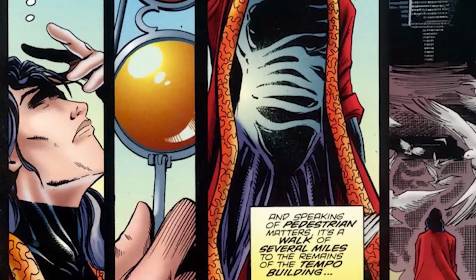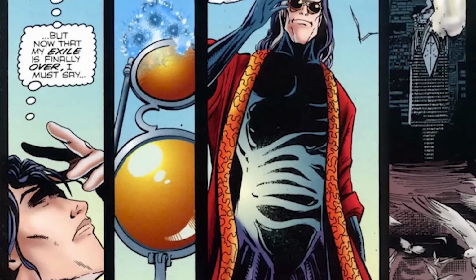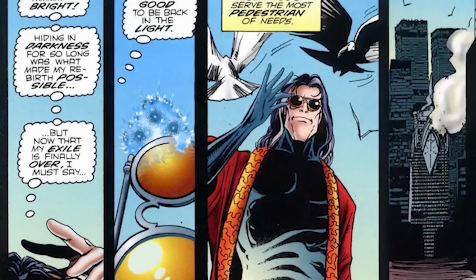Also, I love that he comes out and he's like, the sun, I must put on sunglasses. To make sense of why he's wearing sunglasses. Which, I mean, you gotta make sense of that, otherwise how am I supposed to accept it as a reader?